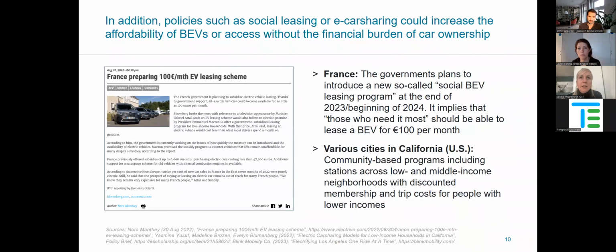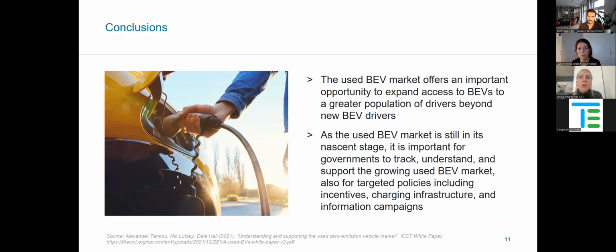And last slide. So to conclude, the used BEV market offers a great opportunity to expand access to BEVs for a greater population. But this market is still in its early stages, and it's important to understand the users, the needs, and to think about what kind of incentives are needed, charging infrastructure, what kind of information to really make targeted policy recommendations, because the used BEV market and also the users or the potential consumers are different to the new BEV buyers and drivers. So that's, thank you. Thanks so much, Sandra.